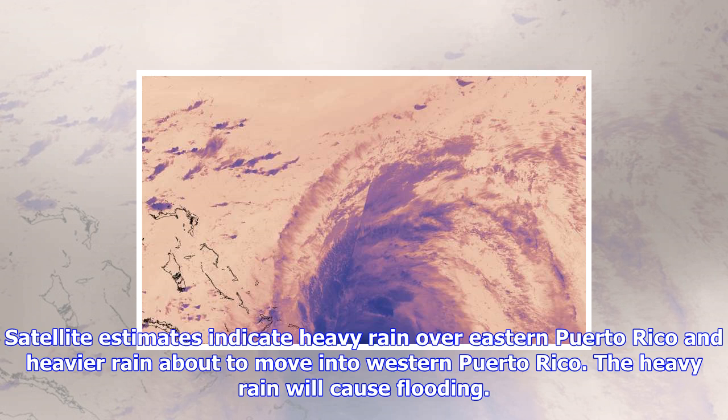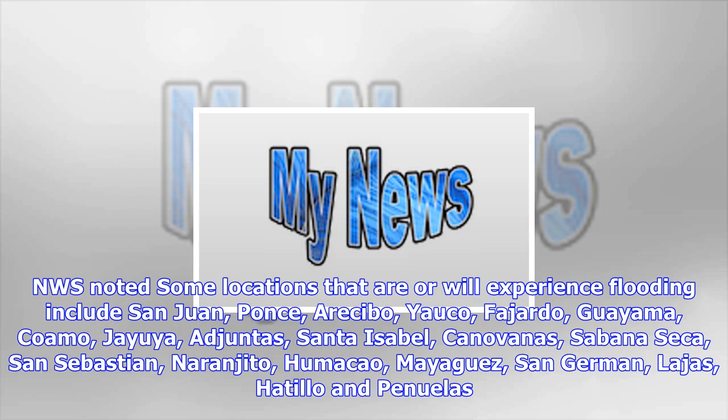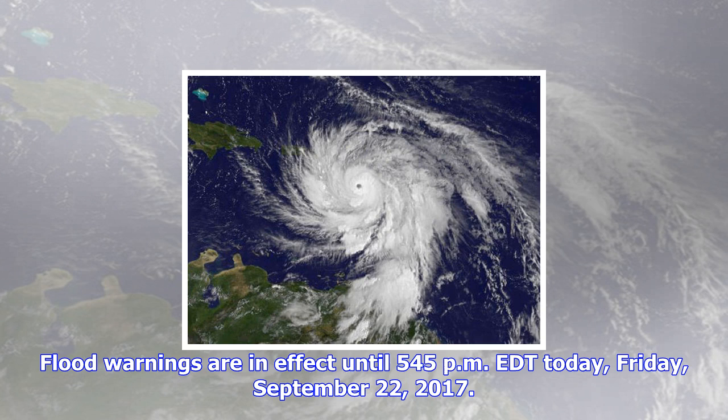A visible image of Hurricane Maria was taken from NOAA's GOES East satellite on September 22 at 10 a.m. EDT (1400 UTC). It showed the storm just north of Grand Turk Island and nearing the Bahamas. The National Hurricane Center (NHC) reported Maria is still producing 125 mile per hour winds as it passes northeast of the Turks and Caicos Islands.